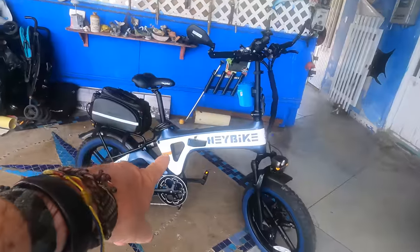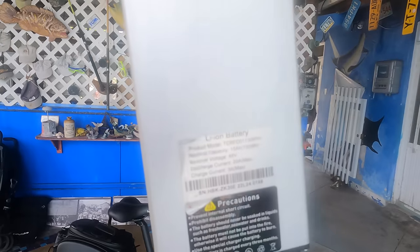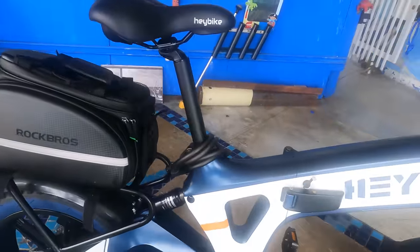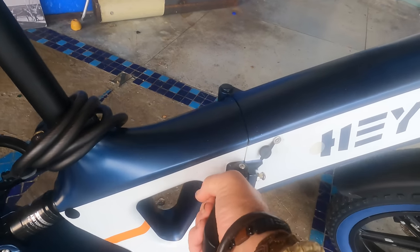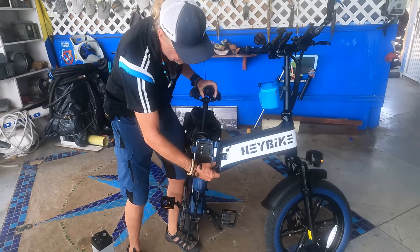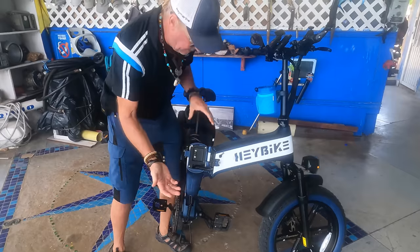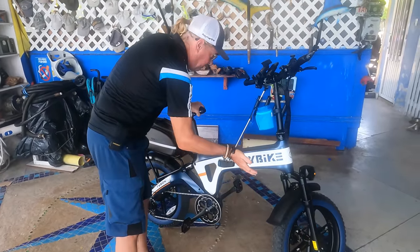So this is the one we're testing today, and all we need to do now is put in the battery, which is right here. And this is a 15 amp hour 48 volt battery, so this should have pretty good range on this bike. Because this is also a folding bike, you can see there's the mechanism right there. We just pop this open and pull, and she'll open up, just like so. Now we just gotta watch this harness in here. Take the battery and slide it in. That's it. Okay. Push it closed and lock.